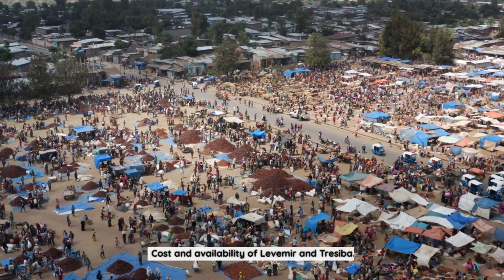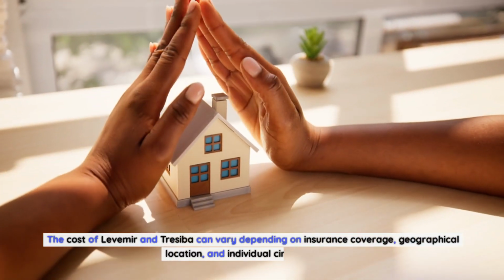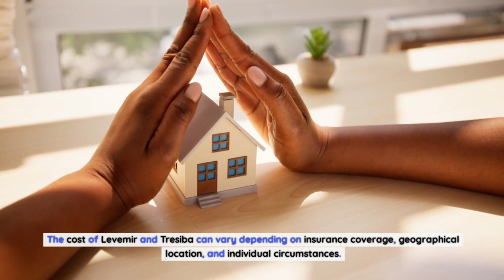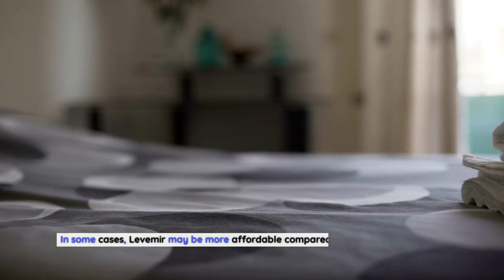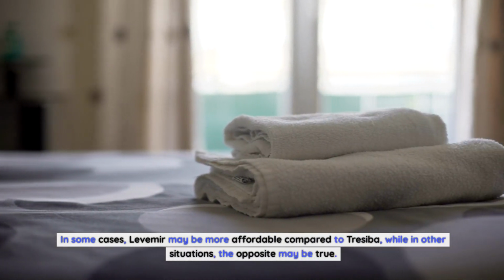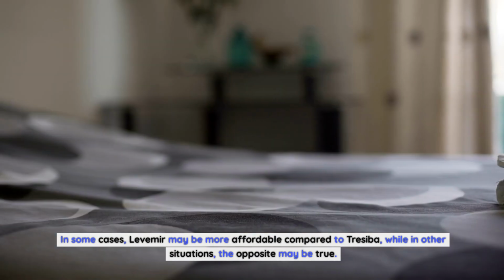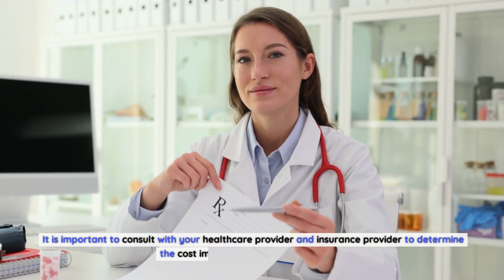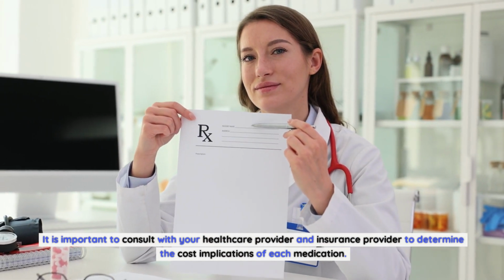Cost and availability of Levemir and Tresiba. The cost of Levemir and Tresiba can vary depending on insurance coverage, geographical location, and individual circumstances. In some cases, Levemir may be more affordable compared to Tresiba, while in other situations, the opposite may be true. It is important to consult with your healthcare provider and insurance provider to determine the cost implications of each medication.